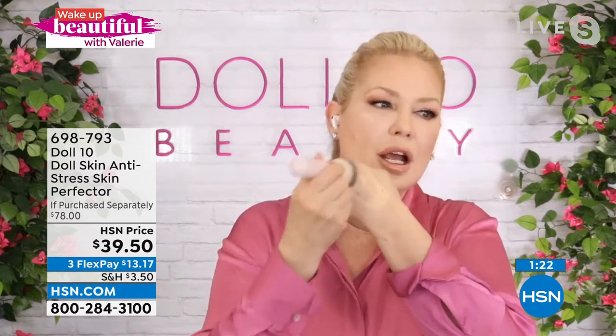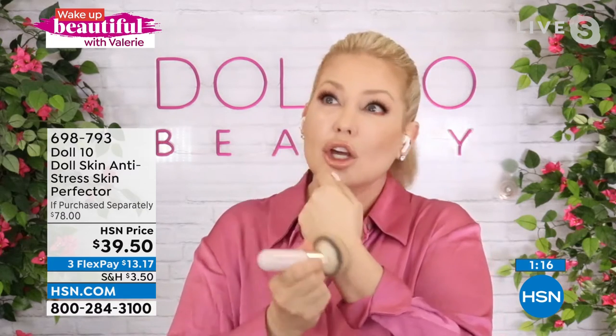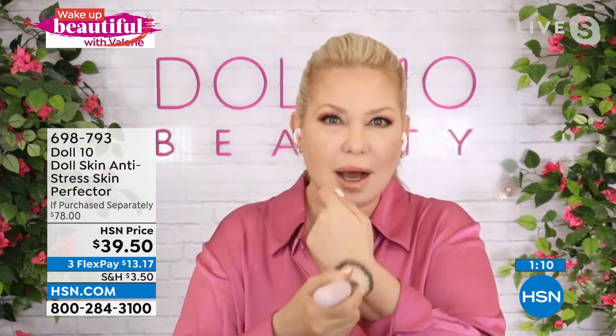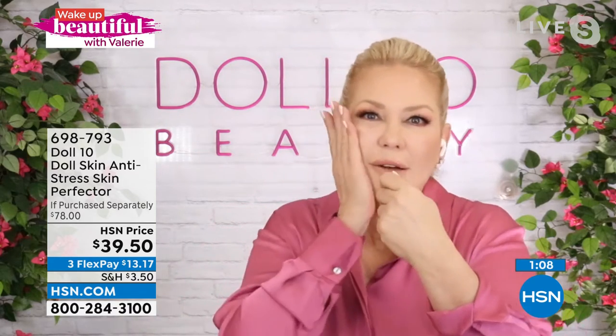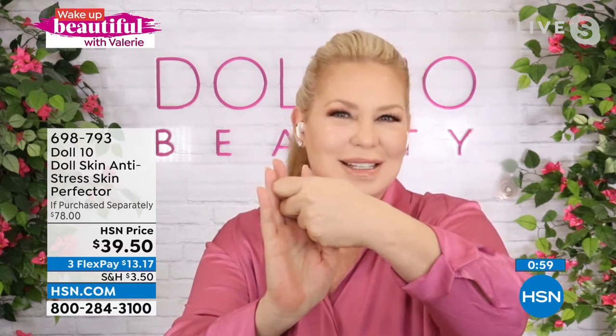Don't overthink it. And know that when you're swiping this on, you're swiping on the ingredients. It covers everything, feels like nothing. You won't rush home to take it off. You're gonna go, oh my gosh, my skin looks amazing. I'm getting compliments on my skin. My skin feels and looks so much more like I want it to look. And that's how Doll Skin is. We always say you've never seen a doll with bad skin.